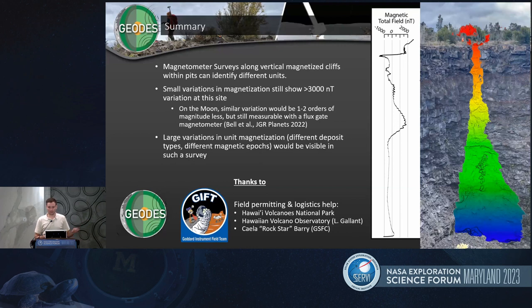For various reasons, I encourage you to read Ernie Bell's paper that we put out about this, but we would still be able to detect these kinds of signatures.